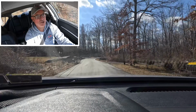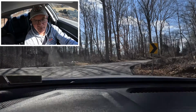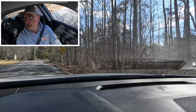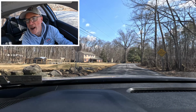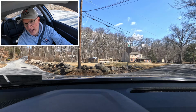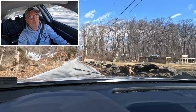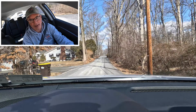This car has so much potential. Every time I drive an Altima, I think to myself, this car has so much potential. Now, the turning radius here is 18.7 feet. We're not going to make that on a country back road, so we'll just turn around. The car has so much potential, though.